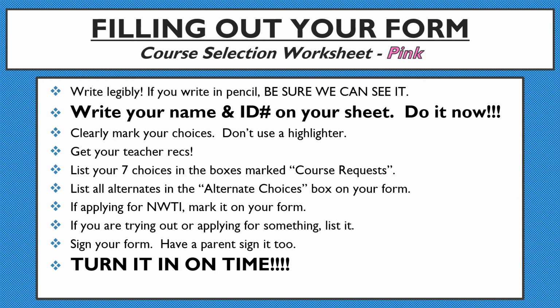Please write neatly so that we can read it, and if you're going to write in pencil, you need to write dark enough that we can see it. We need you to clearly mark your choices on your sheet. We ask that you do not use a highlighter. You're going to get your teacher recs directly on this form, so have your teacher's initial in the box beside the course that they're recommending you for.